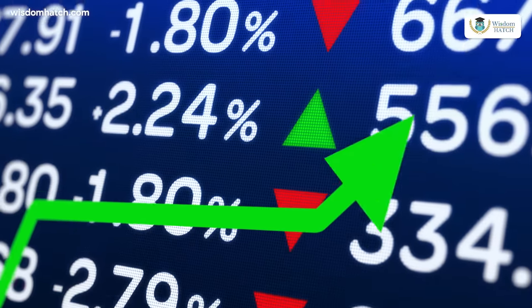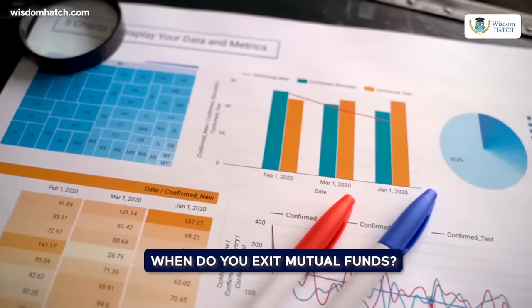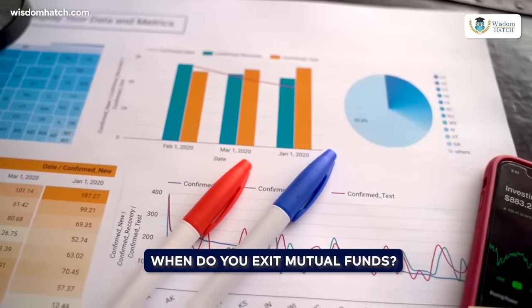But this is very different from buy and forget investing. In buy and forget investing, you buy and then just forget about it, never going back. For example, SIP. You keep running your SIP, your whole life. Why? You have to book profits at some stage. Tell me one thing: when you are buying mutual funds, when do you exit them? If you don't have a clear answer to that, it becomes a problem.